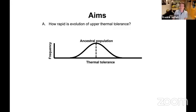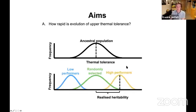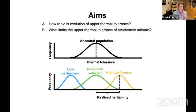So starting off with an ancestral population with a frequency distribution of thermal tolerance, if we select on the high performers and the low performers over generations, we can expect these thermal tolerance distributions to diverge. And then a second aim is to compare these evolved or adapted populations to figure out what kind of mechanisms might be driving this difference.